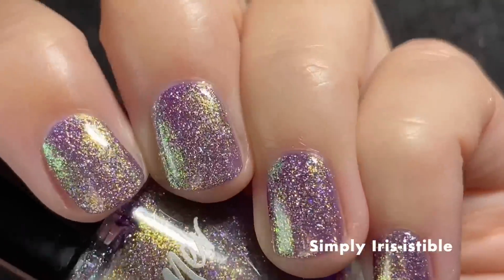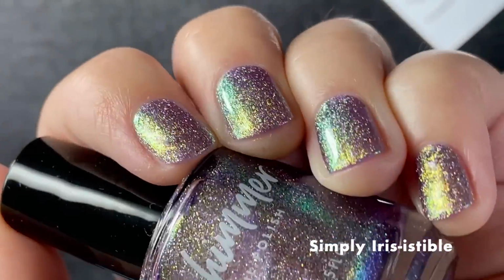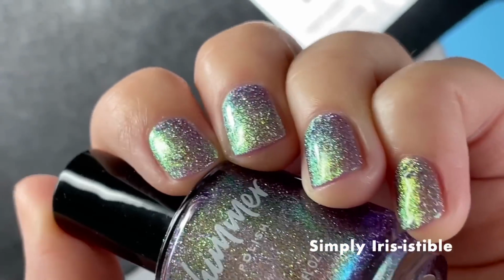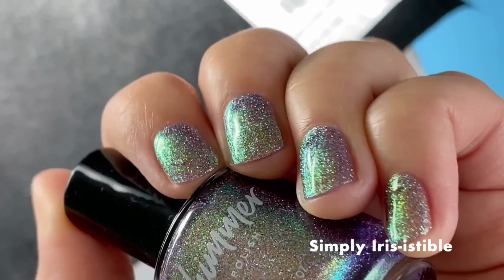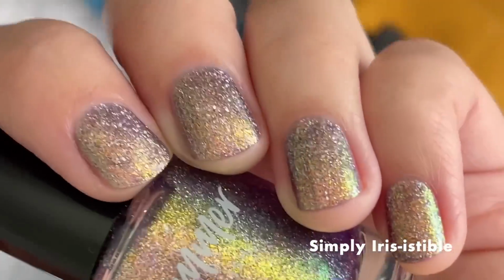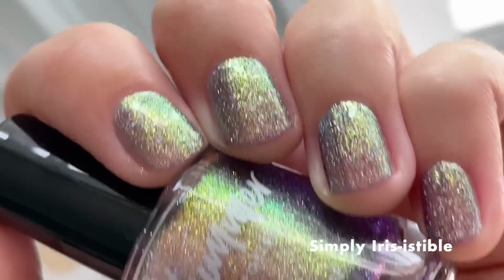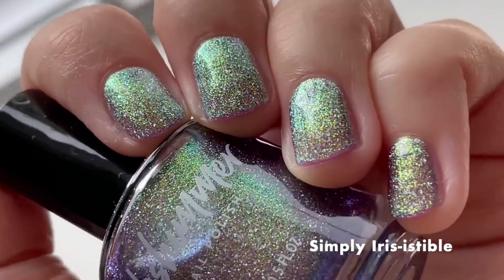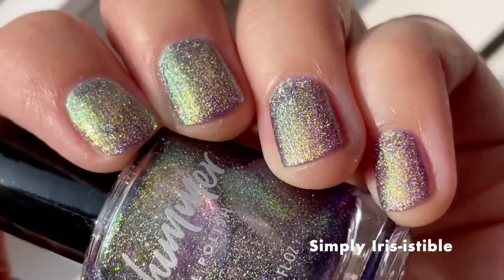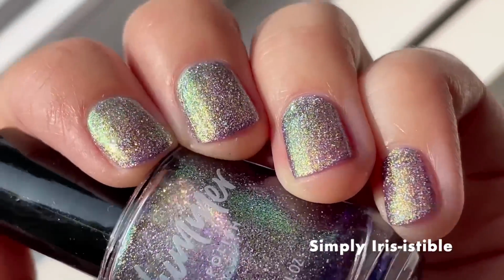And immediately I'm seeing the green, the gold, the blue, the purple. This one has a very strong and easy shift to it, which is always fun because sometimes you just want to see all the colors at once, and this one shows them off really, really easily. It's almost a neutral on me when you're out of direct lighting. So it's just a really interesting base shade, and I love all of the color shifts in here, as I've already said like 5 times.